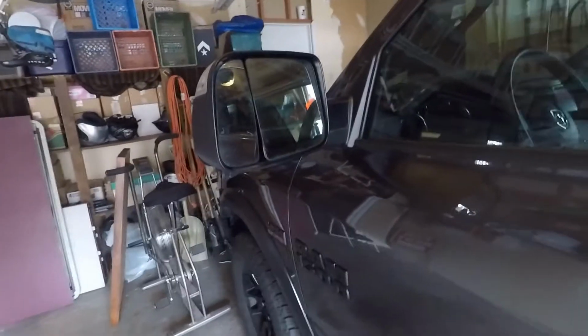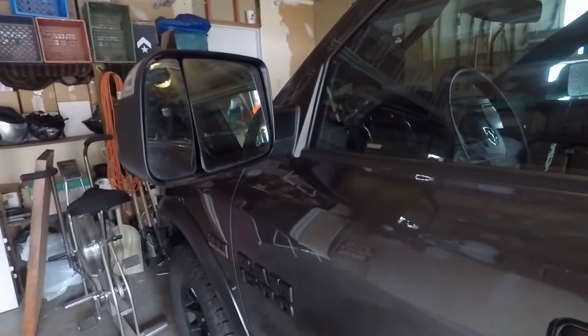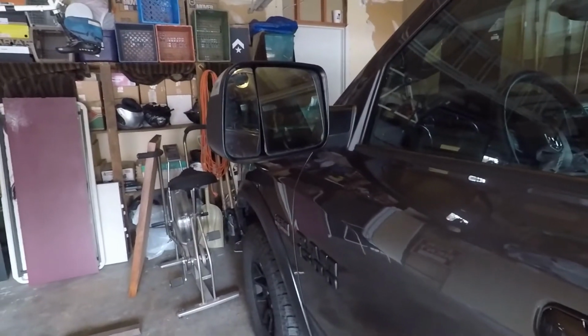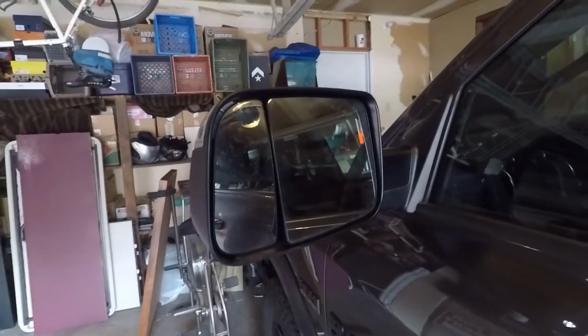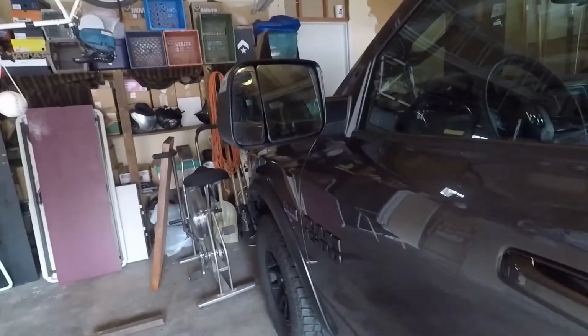I never feel the need to have blind spot monitoring or anything like that, because these mirrors are so big that I can see everything around me. And I've driven a lot of other trucks as well, and they do have some mirror options that are similar, but just because the dual function with the flip to the side and then how you can have it like this when you're just normally driving, it just makes it so the visibility is just perfect with these trucks.